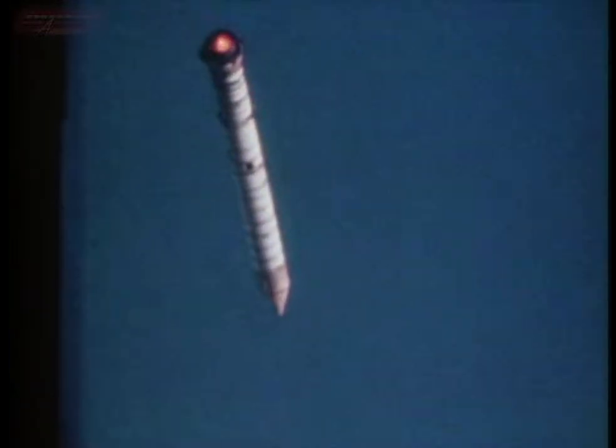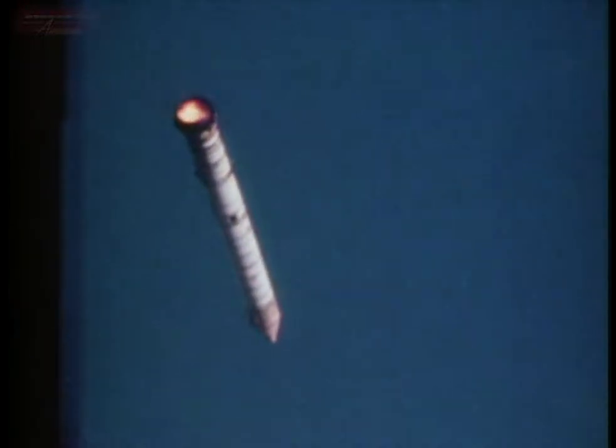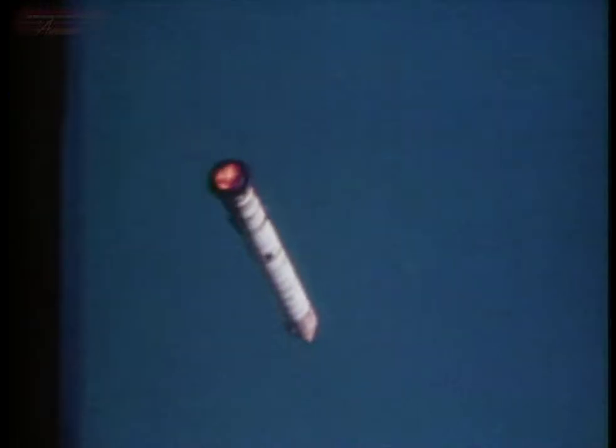Boosters do their thing and tumble away from the tank, and pretty soon you'll see some tremendous footage of the drogue chutes on the SRBs pulling out, and clear-cut proof that the SRBs do in fact land in the water and are there for us to retrieve. Absolutely spectacular shot here.